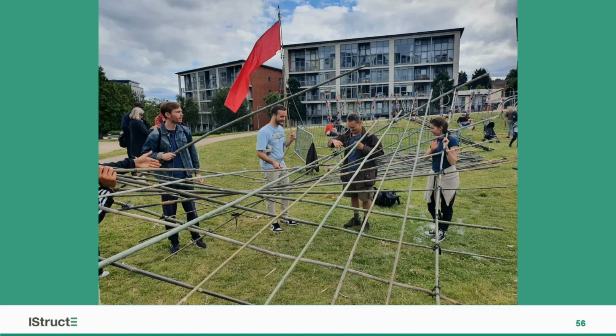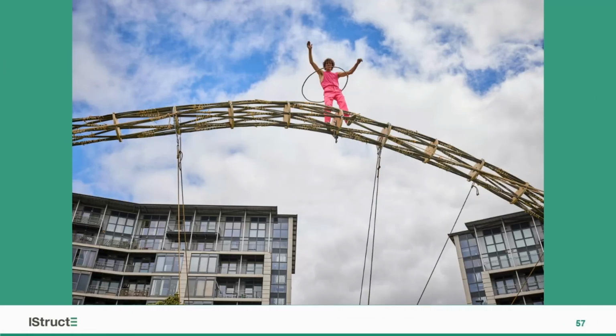So this is Imagine Bamboo as part of the Bridge to Bamboo program in central Birmingham. We brought bamboo. This is a team of people trying out a high-pass surface. And this was the main structure that we built as part of that festival. The brief from Orit and the Imagineer team was to demonstrate that bamboo could be used structurally. And we came up with this concept, a spatial frame truss, using the bamboo that was grown in Shropshire.